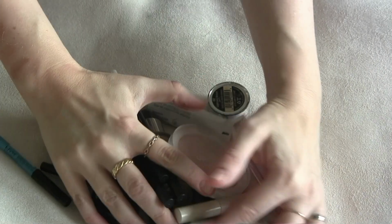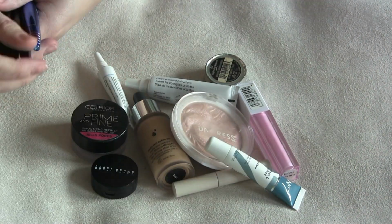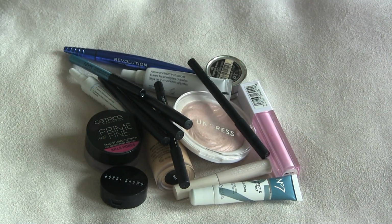So let's have a look here. I got rid of 7 eyeliners. I got rid of 17 products, which is pretty good, I think.